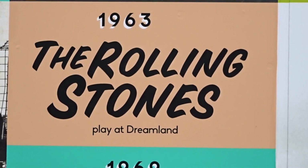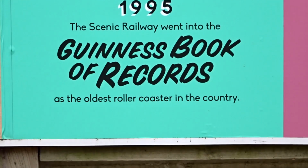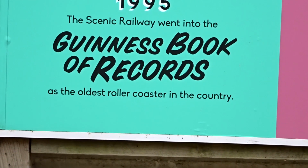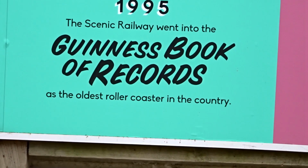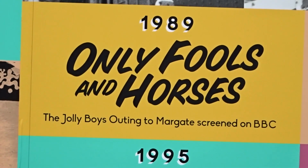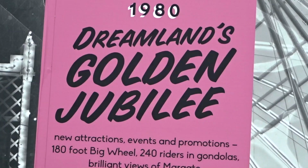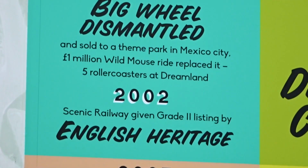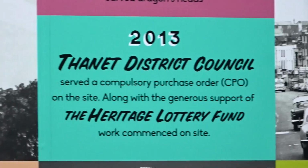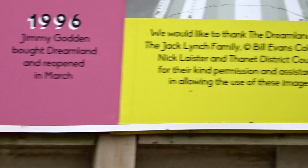1963, the Rolling Stones played at Dreamland. 1969, Safari Park. 1995, Guinness Book... Oh, the Scenic Railway went into the Guinness Book of Records as the oldest roller coaster in the country. 1989, Only Fools and Horses, the Jolly Boys outing to Margate is screened on BBC. Bon Bon Brothers, 1981, Dreamland's Golden Jubilee. Big Wheel dismantled. Sorry, I'm getting a little bit tired of reading everything for you guys, so you can just have a look for yourself.